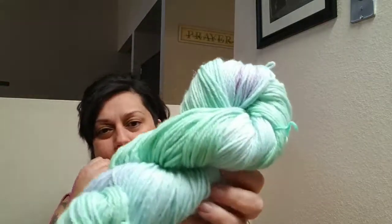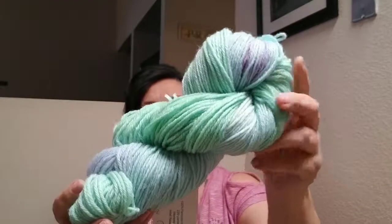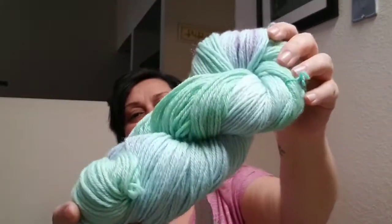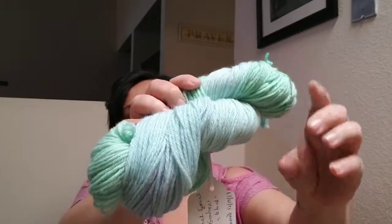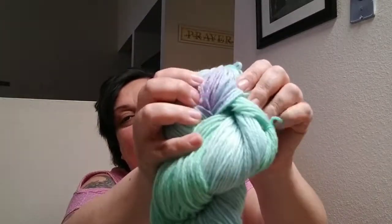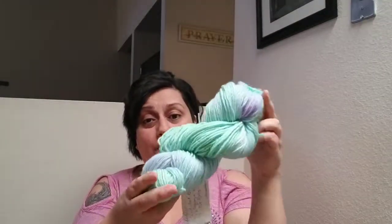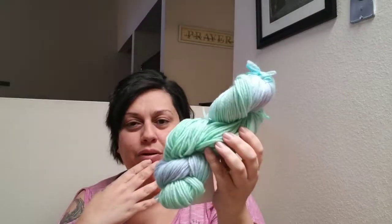This is a worsted weight yarn, 100% merino. It's not superwash, so I'm gonna have to be very careful with this one. But it's so pretty. You've got this lovely mint green, and then you've got a little bit of a baby blue. And I'm sorry, my lighting is blowing some of these lighter colors out. Baby blue, and then she's got these pretty lavenders in there. I adore it. And this is from food coloring. And you kind of expect pastel colors when you're dyeing with food coloring, but you can get some really, really vivid colors with food coloring.